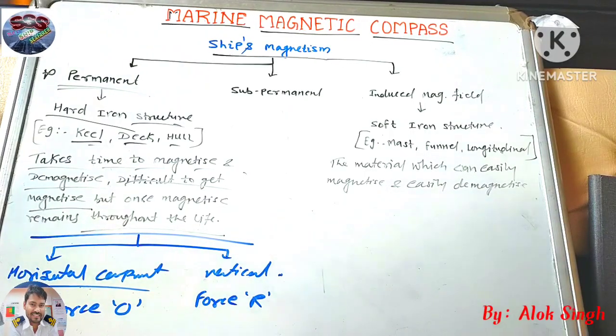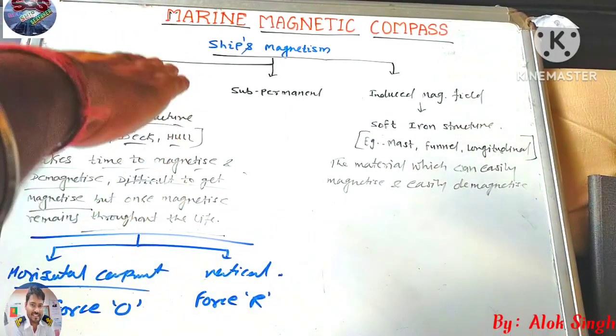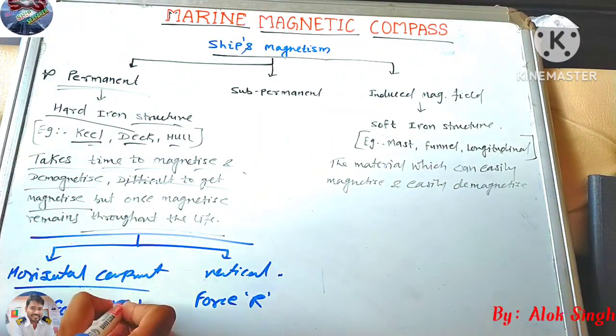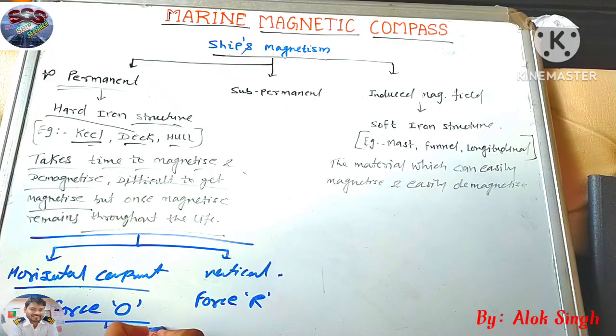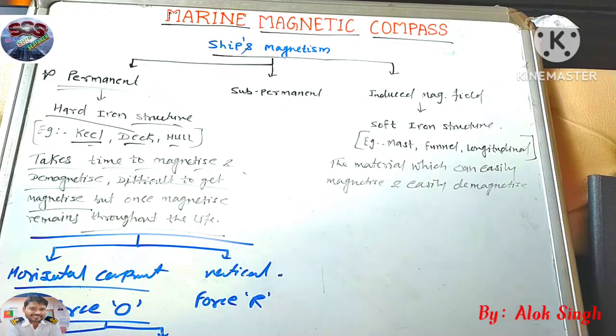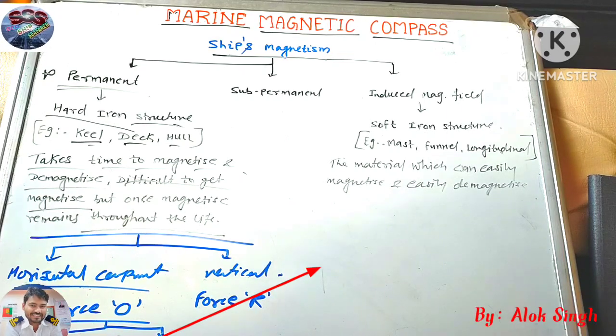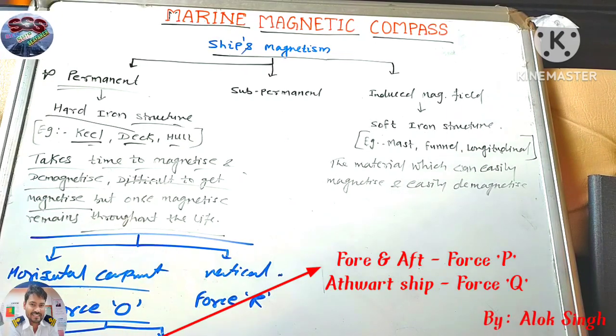Now in horizontal there are two directions. It will be either in terms of ship's shape, in fore and aft direction, or in outward shift direction, port and starboard. So it is further divided into two parts. This component is further divided into two parts. If it is in fore and aft direction, that will be denoted by force P.